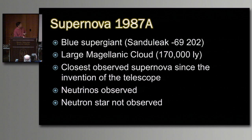And it was the first supernova for which neutrinos were observed. We have these neutrino detectors looking for the neutrinos from the sun. They actually detected like 9 neutrinos from this supernova. They detected them a couple hours before the star brightened. That's just the way the physics of the supernova works out. The neutrinos were released before the light is actually released.